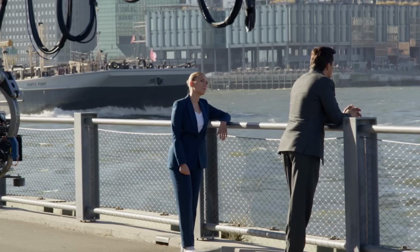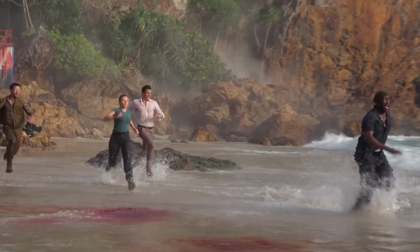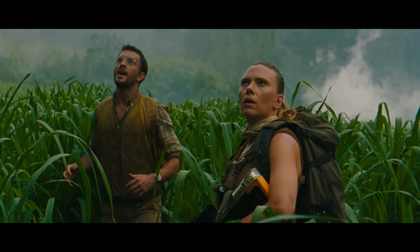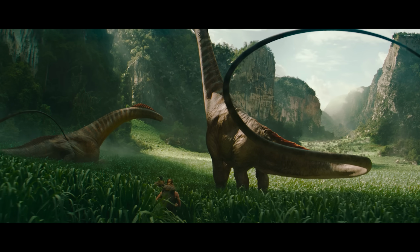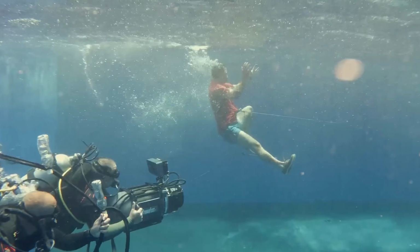Well folks, the news just doesn't stop coming. There's a brand new behind the scenes video for Jurassic World Rebirth called Filming in the Wild. And generally it's just about how the film was largely shot on location, what that was like for the cast and crew. There isn't that much in the way of new material here, and yet there kind of is.